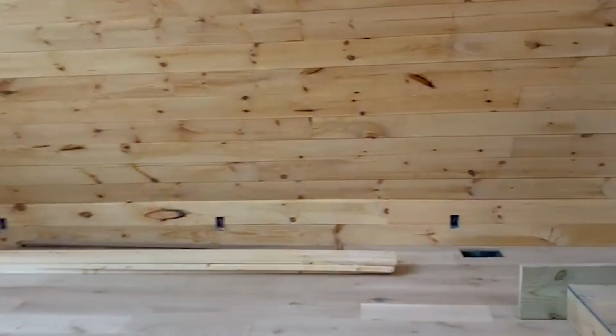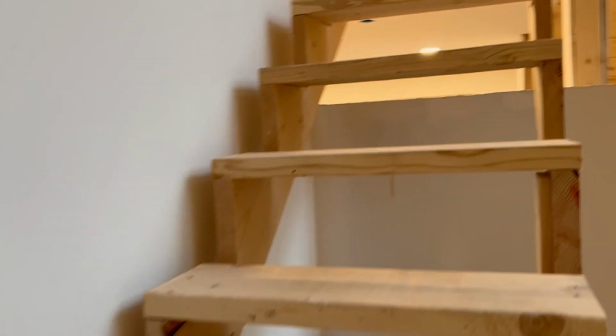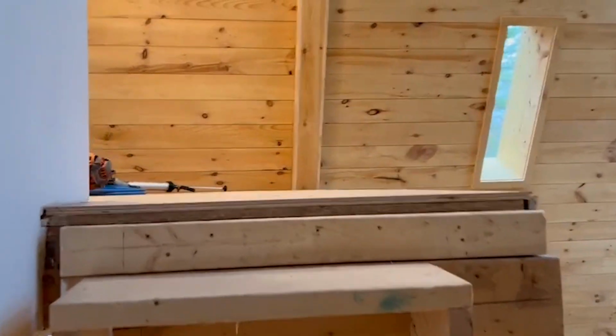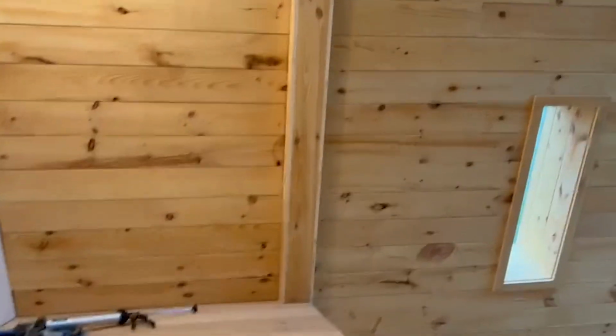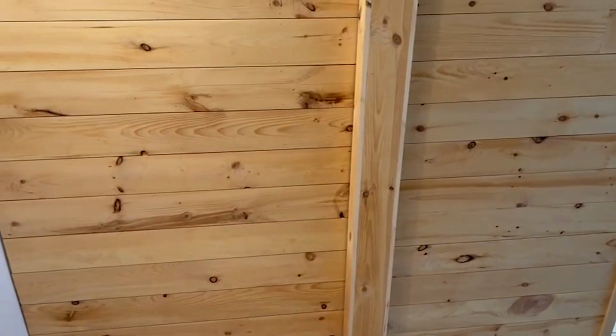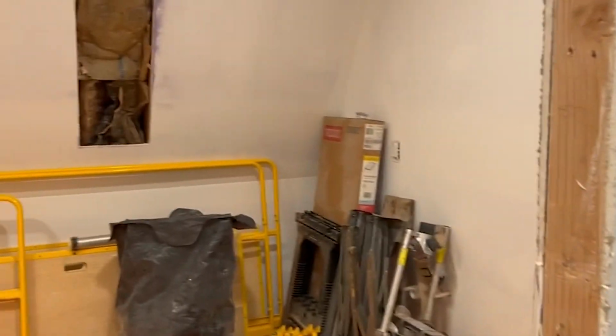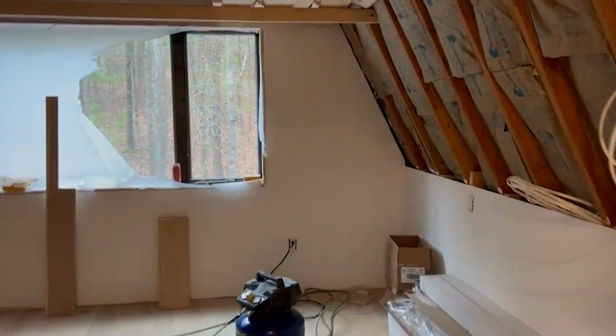And if we go upstairs on these temporary steps, there's not a whole lot of light up here, but you'll get the point. The floors are in, and the drywall's in. Here is the master bathroom. Needs a lot of work. Kind of is storage right now.